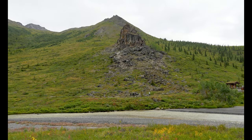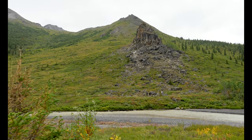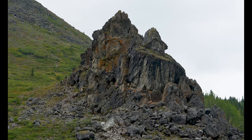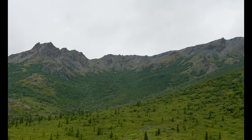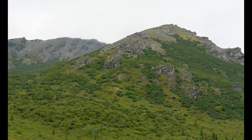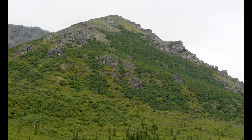All right, this is the furthest we can drive our personal vehicle into Denali National Park. We're at milepost 14, and in order to go further into the park to milepost 48, you do have to take the buses. We are not doing that today, but next time we come, we'll definitely do that.